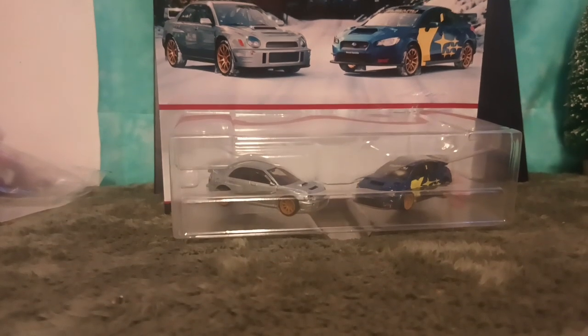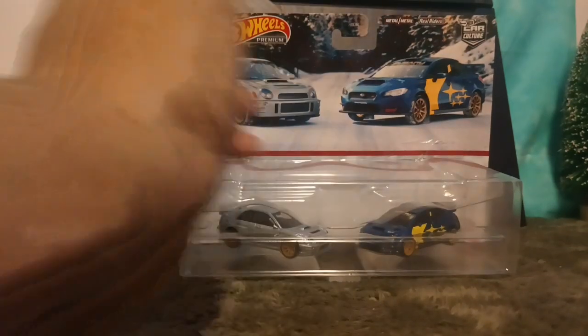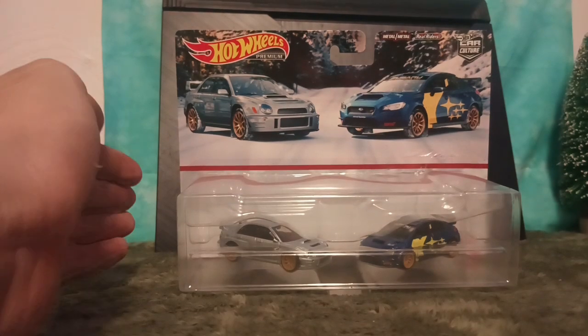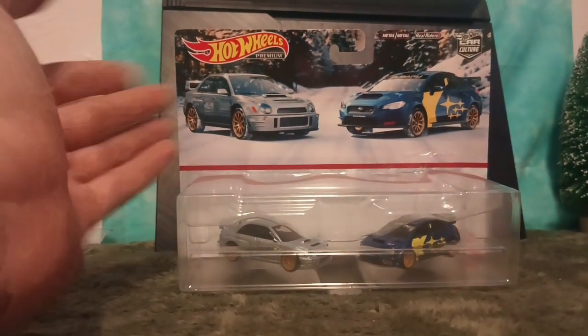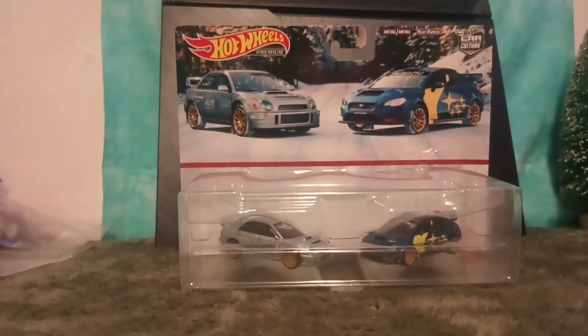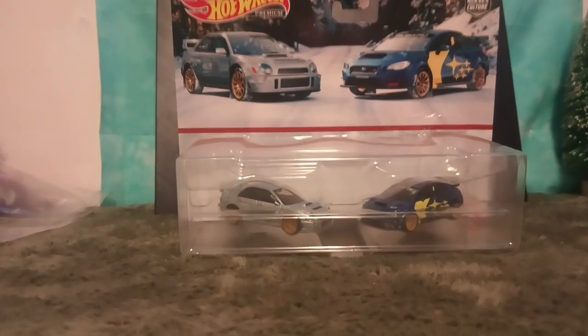I think 5 days? Yeah, I think 5 days. So I got this for my wife for Christmas. As you guys know, I've said before, my wife loves Subarus. So I got this for her for Christmas. And I figured I'd put it here in the video, and I told her we'd keep it in the package till this video, and I told her I'd open it for this week's finds, so that way you guys get to see it too. So, yeah, we're going to pop this open and check them out.